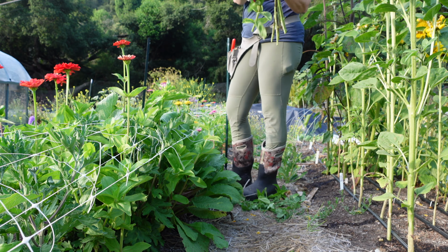Right now they're all higgledy-piggledy in buckets. I like to separate everything out and have all the sunflowers in one bucket, all the snapdragons in one bucket, et cetera, et cetera. Makes putting together bouquets a whole lot easier.